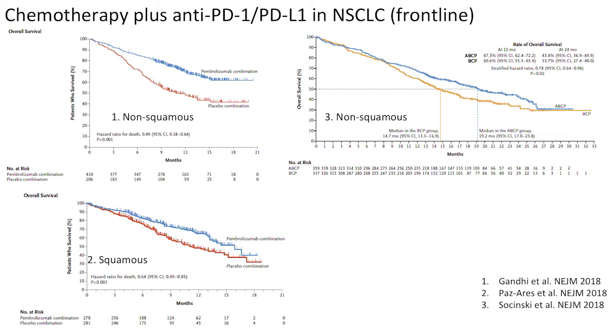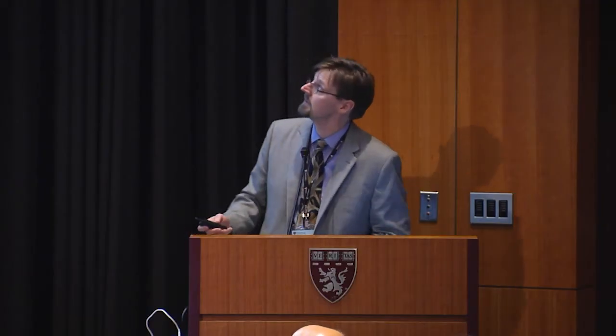So this is some data with chemotherapy plus anti-PD-1 and PD-L1 therapy in patients with non-small cell lung cancer. So this is pembrolizumab combinations versus placebo in non-squamous and then in squamous. And basically, this is not progression-free survival. This is not response rate. This is not time to next therapy. This is overall survival. You live longer if you received chemotherapy plus PD-1 inhibitor than if you received chemotherapy in both squamous and non-squamous.